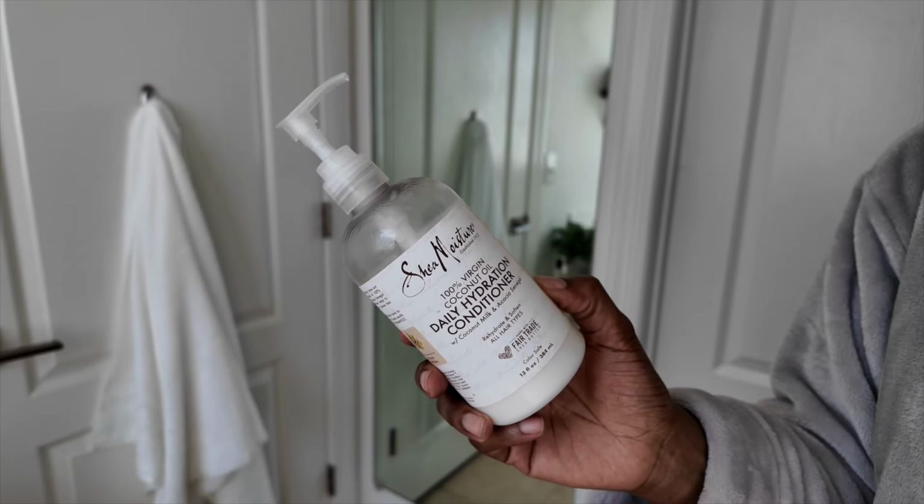My favorite deep conditioners are, well, the only deep conditioners that I've really used are in the Shea Moisture line. I don't have any real favorites. I don't think I have a real favorite deep conditioner. I will flash up on the screen which deep conditioner I do use.